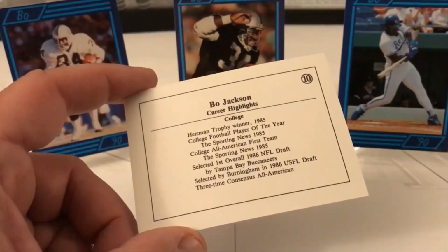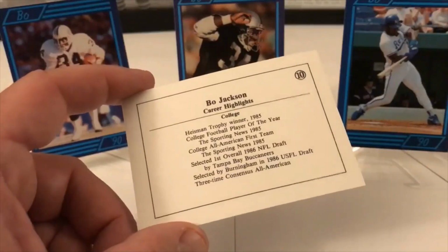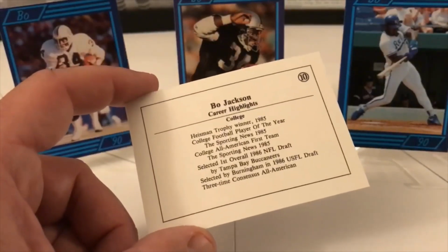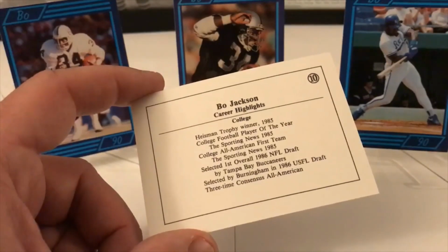He must have said no. That's incredible. I had no idea that he could have been a possible Tampa Bay Buccaneer. Wouldn't that have changed their franchise? That would have been incredible. Selected by Birmingham in the USFL. I did not know that either.